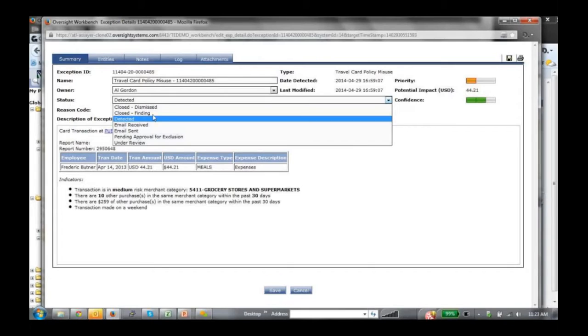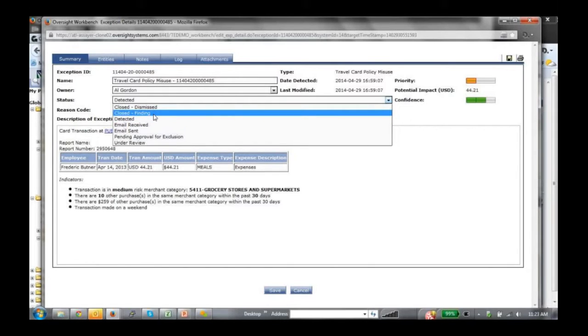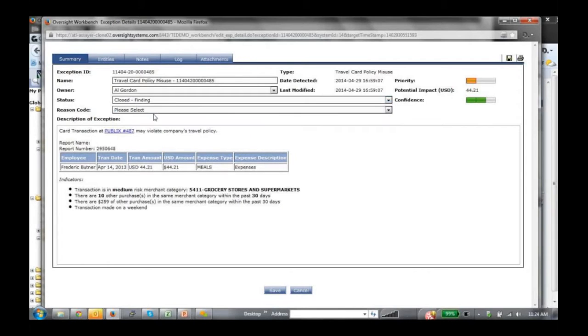First, if I say closed finding, this means I went to the person and they said, yeah, I kind of had to buy some groceries on the corporate card. That's actually what happened here: the person was doing their personal shopping. So you go closed finding, and then you go to reason code. Reason code allows the oversight user to say why this happened. So this is root cause.